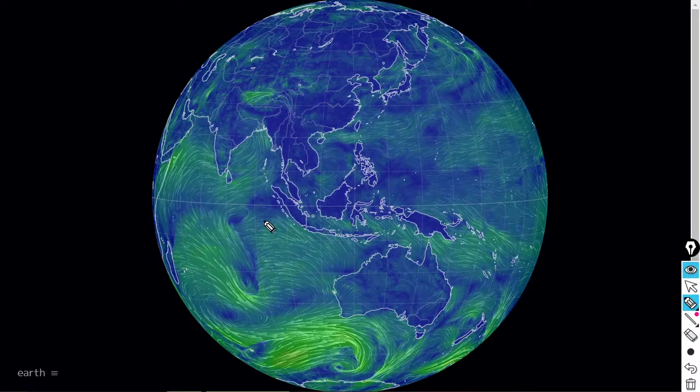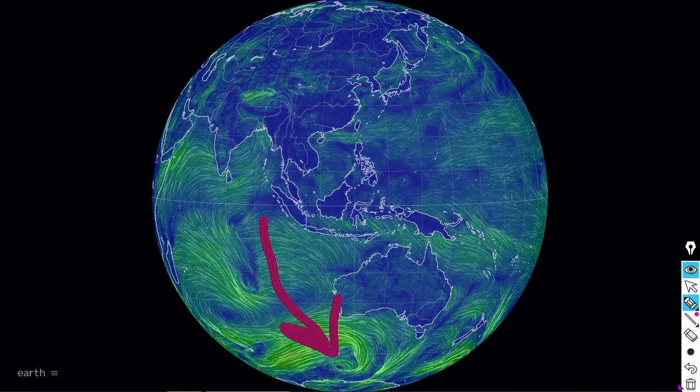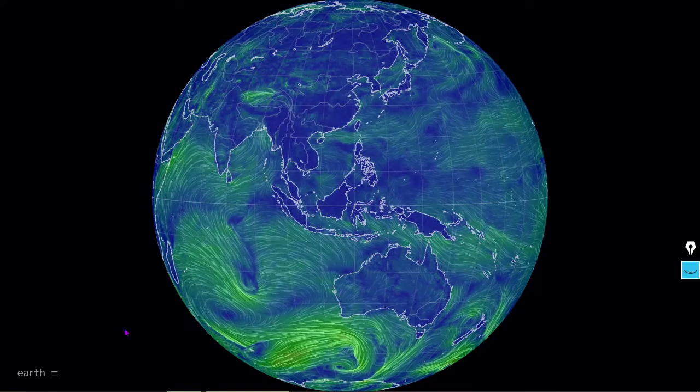What we're looking at here are the surface winds of the eastern portion of the planet. We've got a strong cyclonic system here down in the Southern Ocean. Check out that large clockwise rotating region. It's a powerful low pressure.